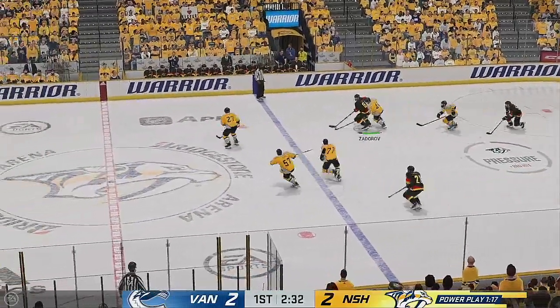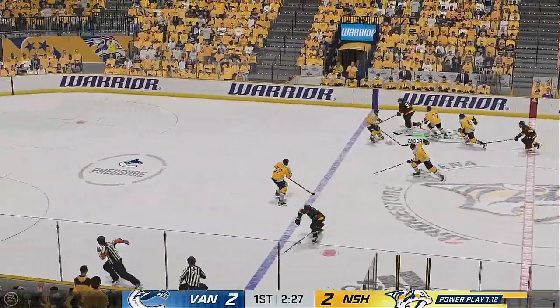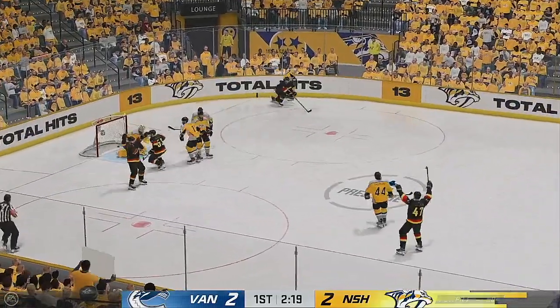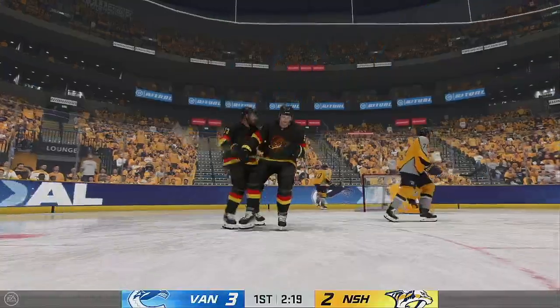Can't keep a hold of it. Great forecheck by Sherwood. Down the right wing and into the offensive zone. Centering feed. It's a goal! What a goal!